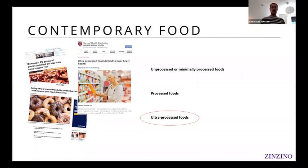And one easy way to group it is into three main categories. So we have unprocessed or minimally processed foods. This is the type of food where what you see is what you get. Think vegetables, grains, legumes, fruit, nuts, seafood, and so on. We then have processed foods, and this is when ingredients such as oil, sugar, and salt are added to foods, and then they get packaged. For example, we have cheese, tofu, canned tuna, canned beans, and so on.